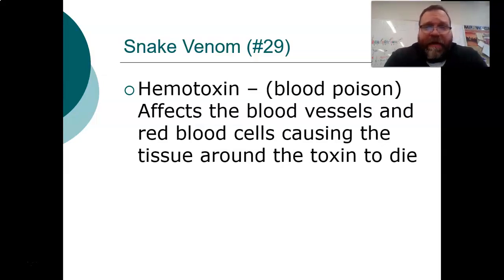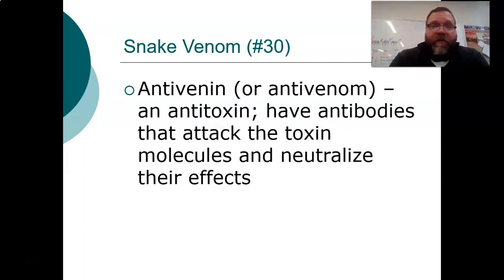The other one is called a chemotoxin. That's a blood poison. It affects blood vessels and red blood cells, causing the tissue around the toxin to die. So this is one in which tissue around the area will start to die, and it works its way up, and it can also be fatal.